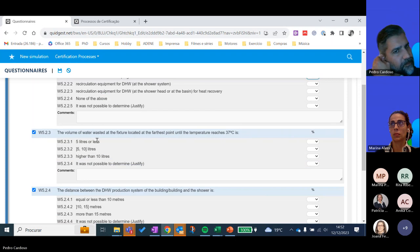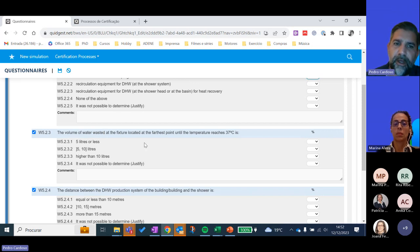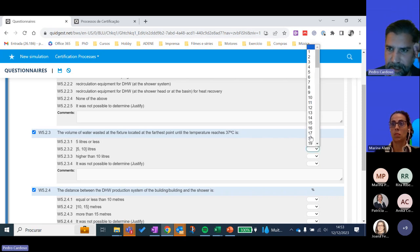Regarding the volume of water wasted in the fixture located at the far point until it reached the temperature of 37 degrees, we collected the volume of water when the valve was turned to hot water, and we measured the liters of water that are wasted until the temperature reaches 37 degrees. We measured around 6 liters. So 100% on this interval.